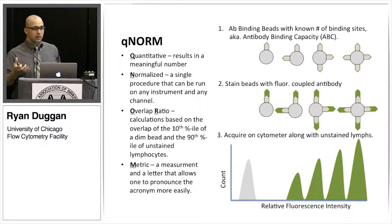So now I can choose whatever fluorophore I want. If I want to specifically test Pacific Blue, I test that. I'm not limited to the FITC and PE MESF beads. And then those are run on the instrument, and some calculations are done to give us that Q-norm value. So this is essentially the basic protocol of the assay. It's very simple. It's just beads plus antibody, run them on the instrument.